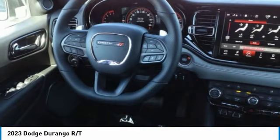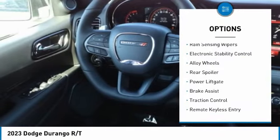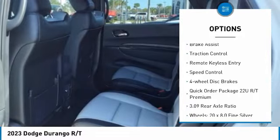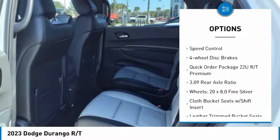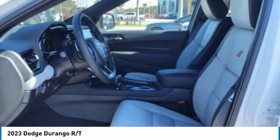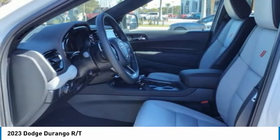Here are some of this vehicle's great options: rain-sensing wipers, electronic stability control, alloy wheels, rear spoiler, power liftgate, brake assist, traction control, remote keyless entry, speed control, four-wheel disc brakes.